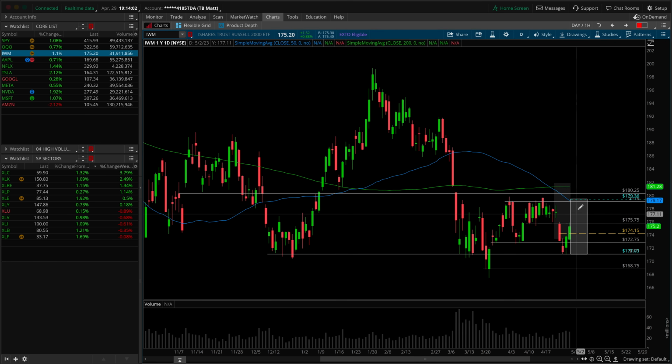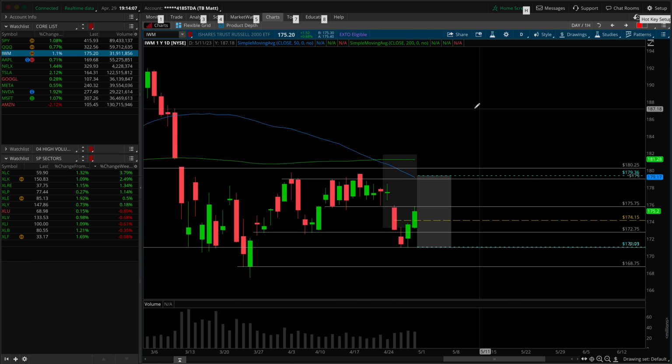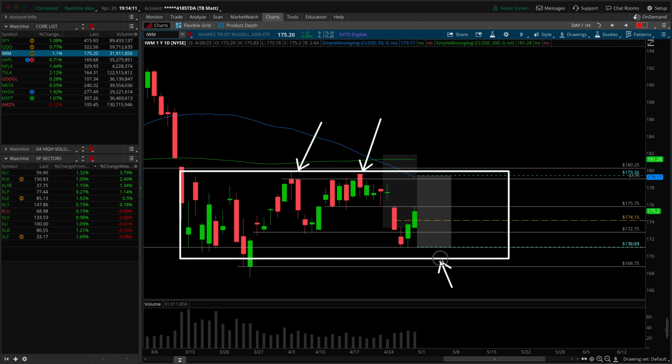Jumping on down to the daily time frame chart, expected move is not nearly as bullish as all the other charts we've seen so far, expecting an equal high in this balance range from this perspective and an equal low as well.